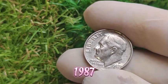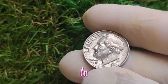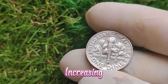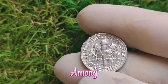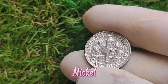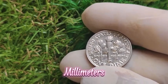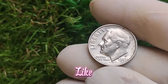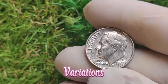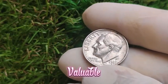Fast forward to the year 1987. That year was marked by many changes in the United States, from shifts in politics to a booming economy. The Denver Mint was busy producing coins to meet the increasing demand of a growing nation. Among the coins minted was the 1987 D Roosevelt dime, a coin made of copper and nickel, weighing 2.27 grams with a diameter of 17.91 millimeters. At a glance, it looks like any other dime, but don't be fooled. Hidden within the millions produced are rare variations, mint errors, and high-grade specimens that have made some of these dimes shockingly valuable to the right collector.